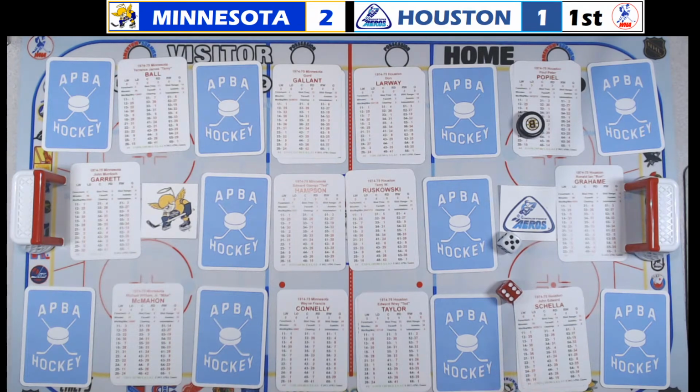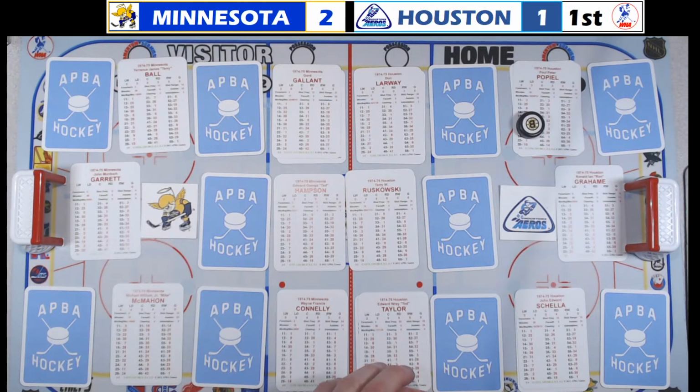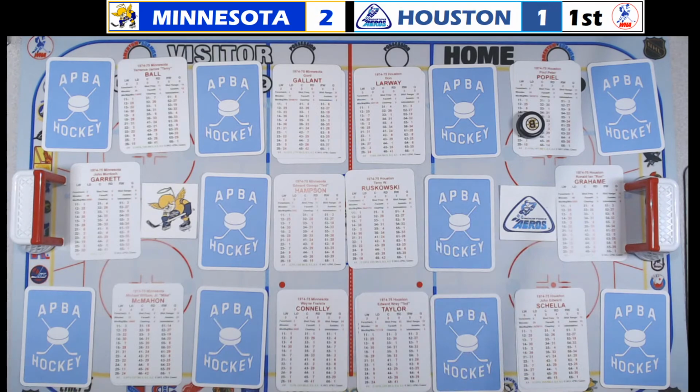And I got a 65 here, 36. Oh, here we go. Popeil. He's looking to square off, so we got a 36. So we'll go to my chart. 36, 11 to 45. Yes, here goes Popeil. So now I get to pull out my chart.